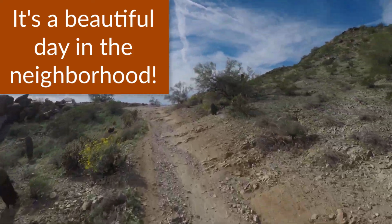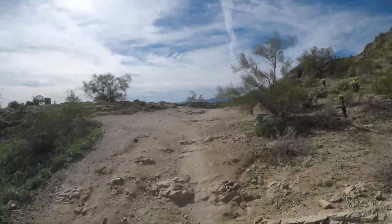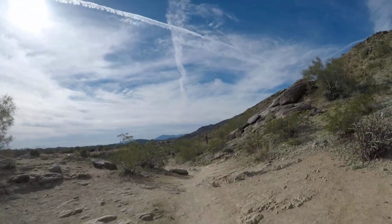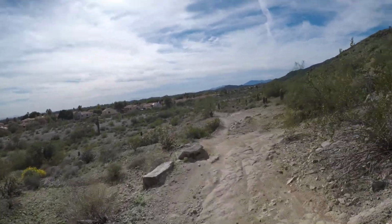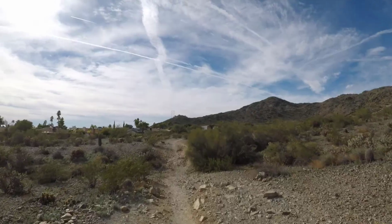This is one of my favorite South Mountain trails. It's a desert classic. It follows the South Mountain Range south for about 20 miles down to a helicopter pad. This is the beginning of the trail. There's some really super features in this area. The desert is beautiful here.